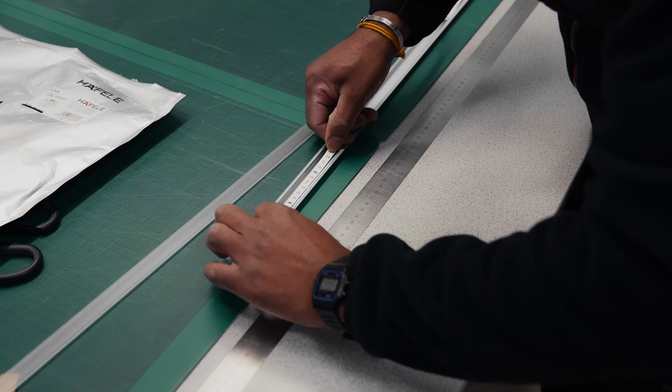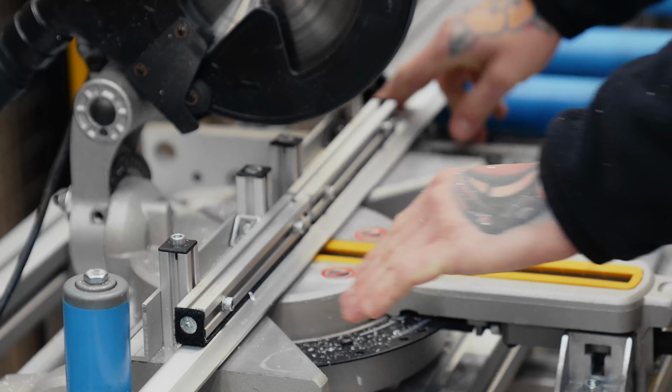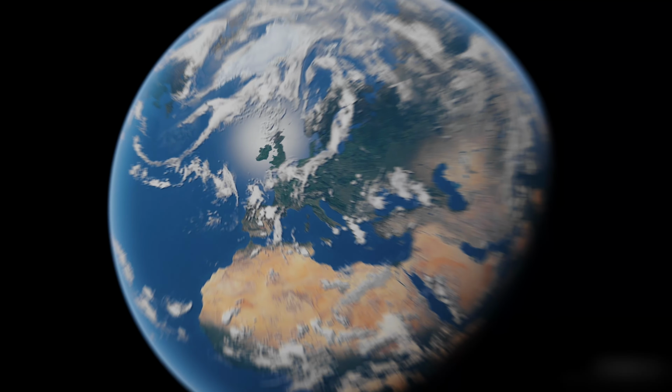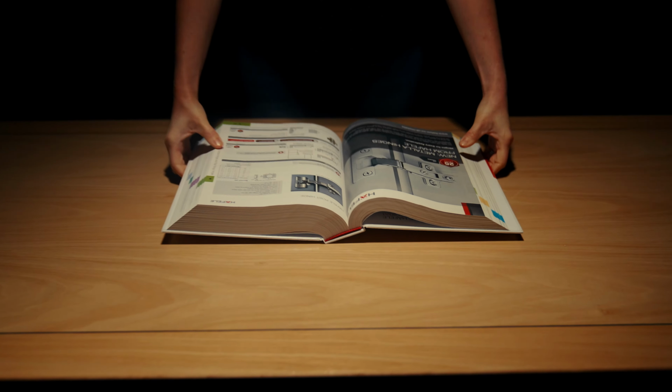With 100 years of experience behind us and cutting-edge innovation ahead, we're only going to grow in the years to come. So join us as we maximize the value of space together.